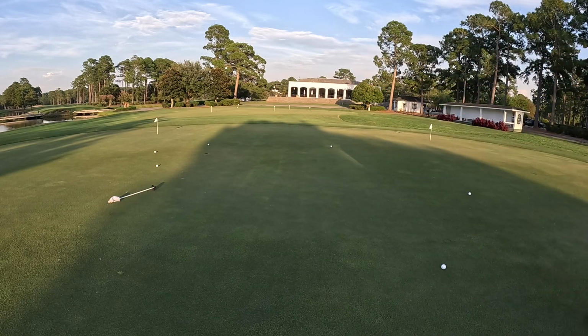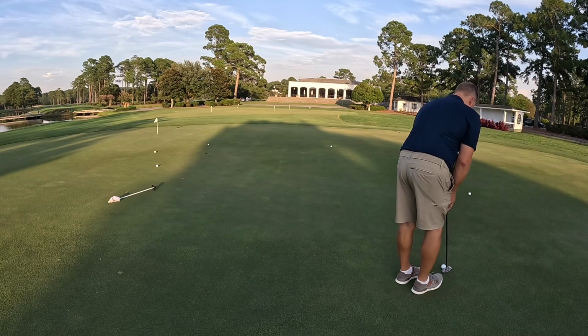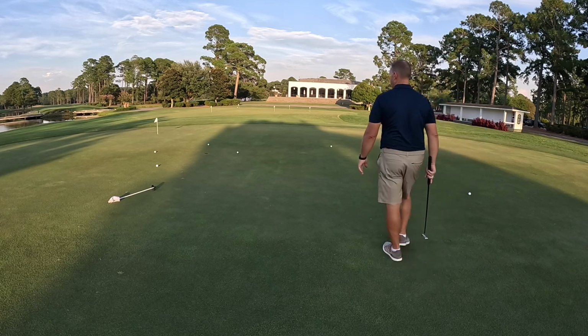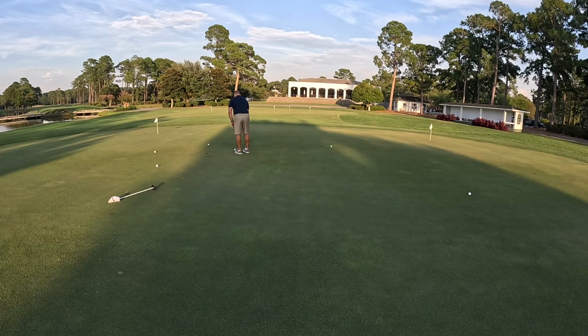So let's lag some down. Here's a good one. It's not going to break too much. I haven't even made this putt before, so quick little read here. Okay, didn't break at all. But guess what? I left myself a 2-footer. Good speed, just wrong line. That's 2. So I'm even par.